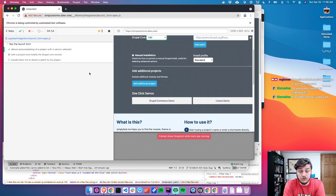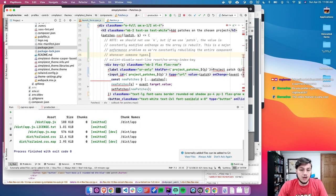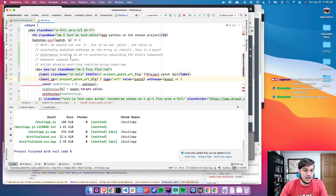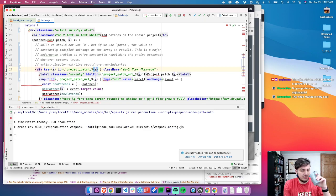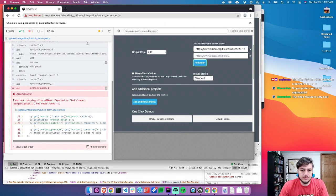So like I said, when you make changes, you should rerun your test after every change so you catch these problems. I would have saved a lot of grief if I would have done that. So we can see now we're passing. So let's go back and reapply some of my changes, where I change this to be project patch URL, and this to project patch URL, and each div had an ID equals project patch K. All right, so let's build this, and hopefully we get a passing test. Then I'm going to commit it, and we'll have fixed one bug. Well, one-ish bug.